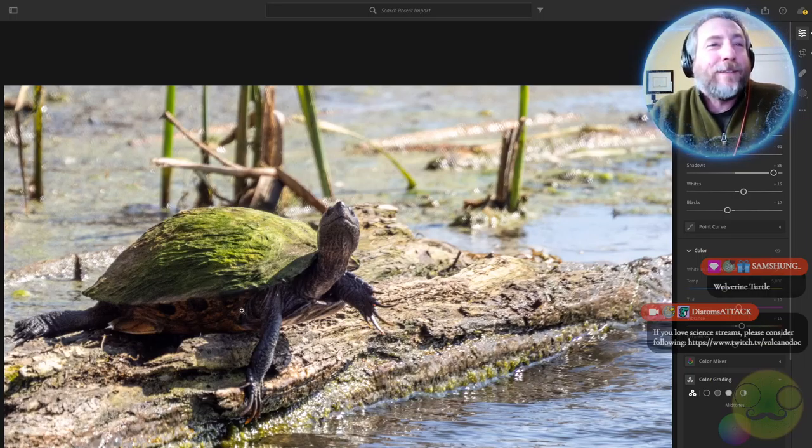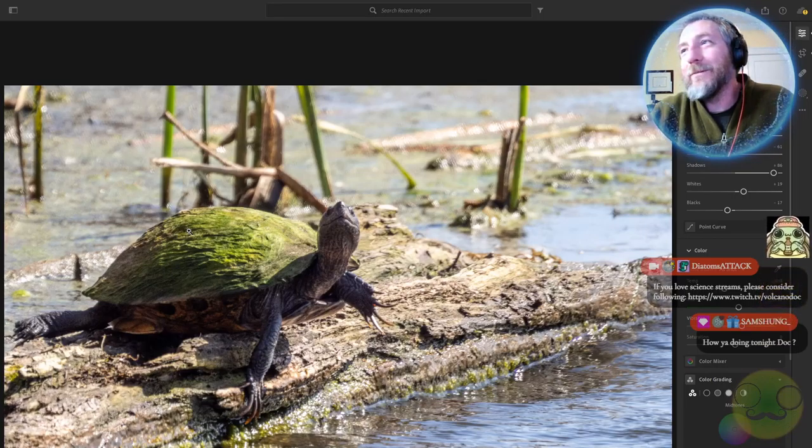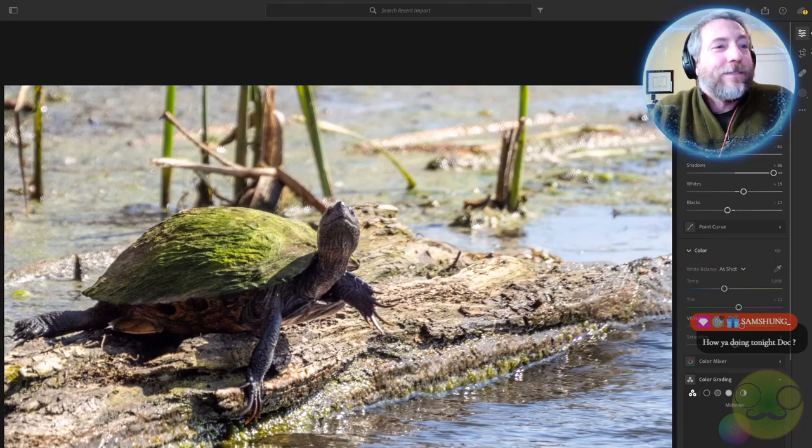Anyway, I have lots of good pictures of turtles, but I just kind of like the way this one was covered with moss. Yeah, it's got a whole microforest on a shell. I'd love to get in there and do a little scraping and then put it in the microscope and see what the turtle's carrying around. I think that would be awesome.